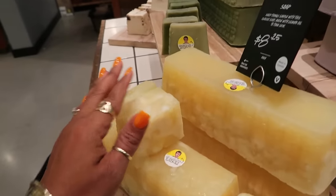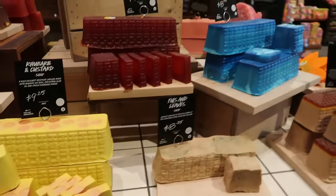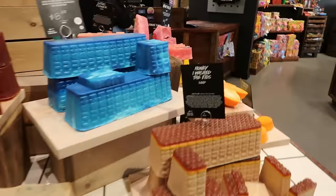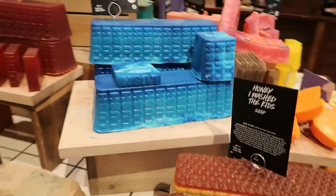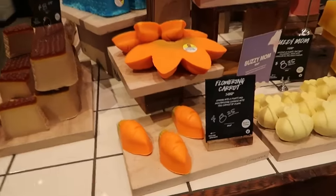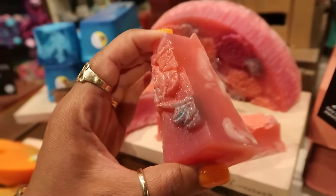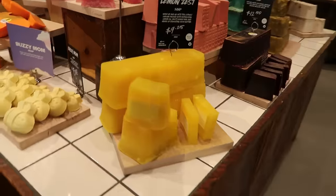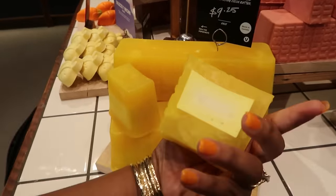All the pretty soaps on this table. Honey, I Washed the Kids right here. Oh, look at that one. Lemon zest. Oh, that smells so good. That's $9.25 for a bar this size.